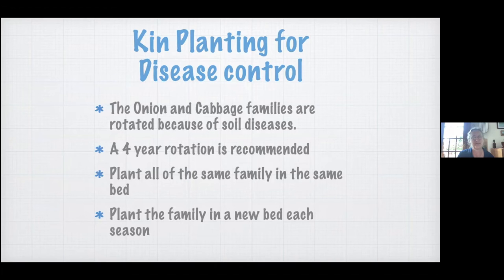The nutrient depletion for gardeners is not such a big deal because you can always add compost, you can always build your soil. And if you do a four-year rotation, one of those years should be a legume crop. So you do brassicas the first year, you follow it with a root crop like potatoes, you follow that with an onion crop, and then you follow that with a legume crop. And so you do the legumes just before you do the brassicas again. Brassicas are heavy feeders, the legumes add nitrogen.